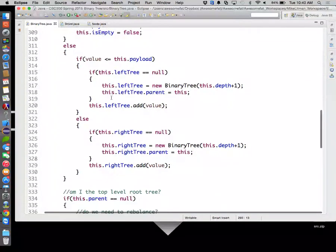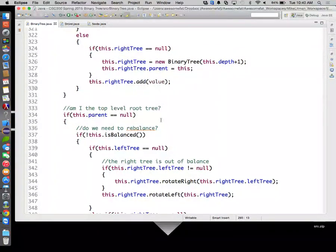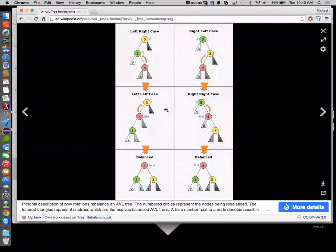So let's look at add here real quick. So we add, we place it somewhere. Only if I'm at the top level of the tree do I do any rebalancing. That's a problem I'm having. I don't think that's right. Because we would only rebalance at the top level, because it's recursively adding all of them, right? It's the recursive edge, so it'll add it to this right tree, which will then keep going to its right tree or its right tree's left tree. Right. But then after that, it comes back to the parent, so that's the only time it should grow.